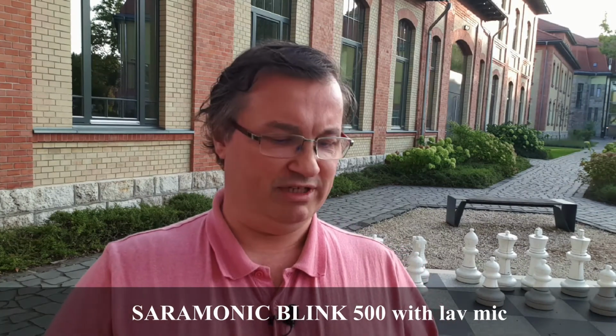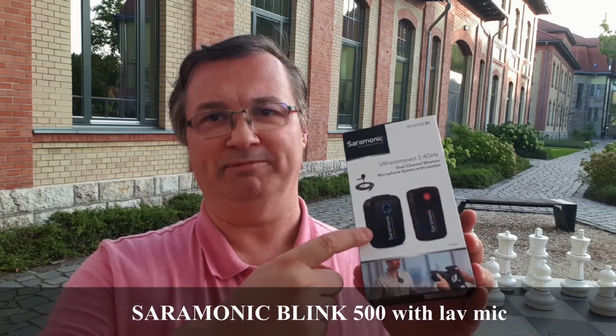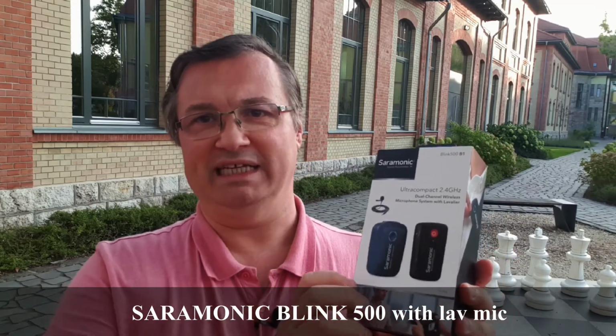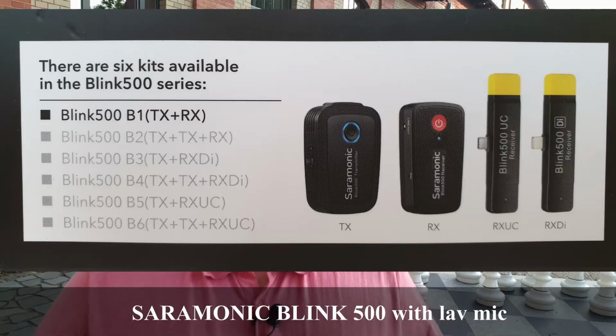The Blink 500 is a modular microphone system. It comes in several kits as well. Sometimes you get one transmitter and one receiver. Sometimes you get two transmitters and one single receiver. And there are versions in which the receiver connects direct to the mobile phone, either in a Lightning format for iPhones or a USB-C format for Android.